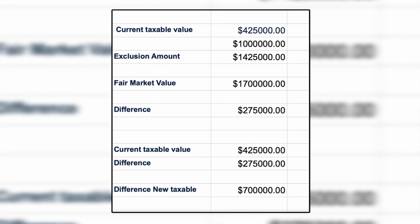So let's take a look at an example just to make this clear. All right, we have a parent's family residence that has a taxable value of $425,000 at the time of death. You can find this number on the property tax statement. Next, on the parent's date of death, let's say the property has a fair market value of $1.7 million. So now we can calculate the sum of the taxable value of $425,000 plus $1 million, which equals $1.425 million. Now, since the fair market value is $1.7 million, that means you would receive a partial exclusion. Now, take the difference between $1.7 million minus $1.425 million, which is $275,000.